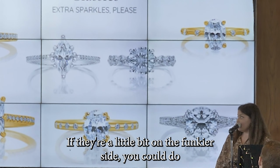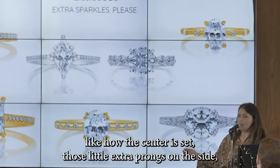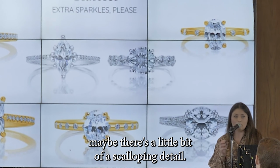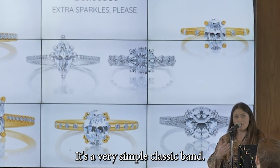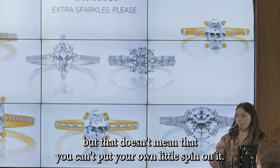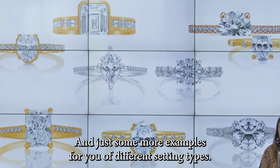If they're a little bit on the funkier side, you could do some of these extra details. If you can see how the center is set, those little extra prongs on the side. Maybe there's a little bit of a scalloping detail. It's a very simple classic band. It's always going to be in style, but that doesn't mean that you can't put your own little spin on it. And just some more examples for you of different setting types.